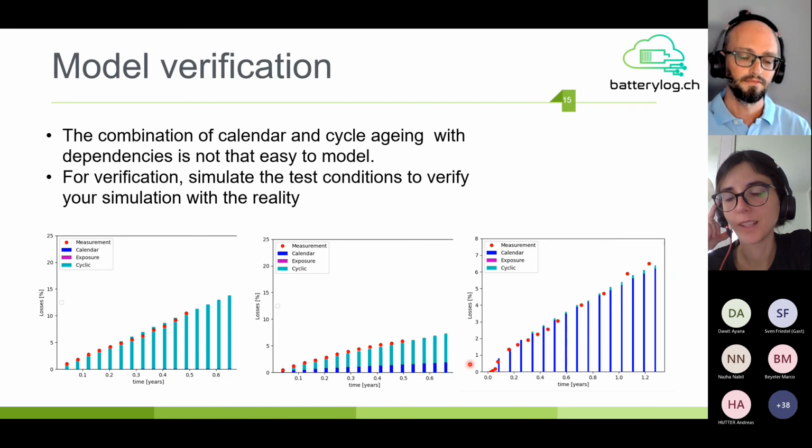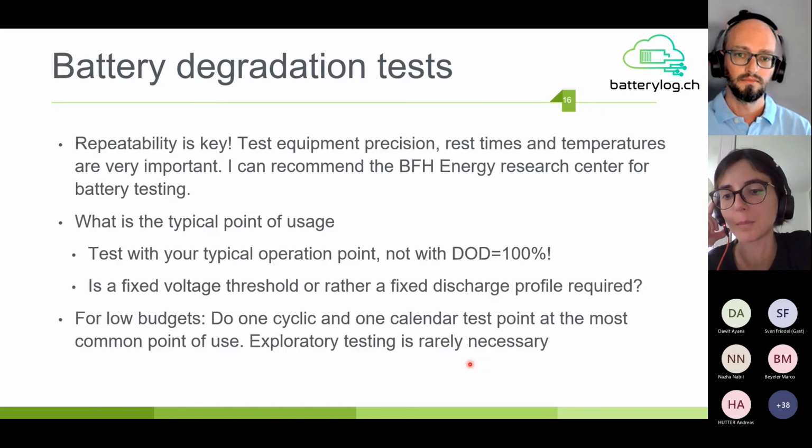I have one. For the estimation of the impedance, I don't know how much you can disclose, but are you sure that in what you do, you are always at the same SOC? Because we know that the impedance changes by varying the SOC of the cell. So how can you be sure about the SOC at which you are computing these estimated impedances?